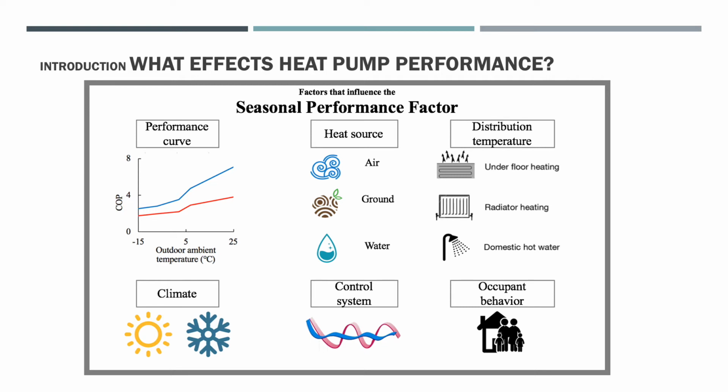The distribution temperature also affects the performance, as we'll see in this paper. Whether you're providing heat to an underfloor heating system or to old school radiators, that'll affect the output temperature you require and therefore the performance. The climate then obviously affects performance. Colder climates require more energy or more effort from the heat pump.